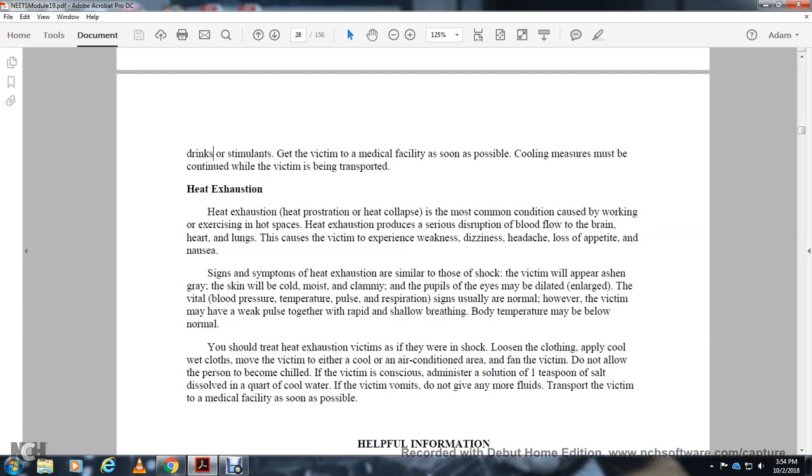Heat exhaustion, heat prostration, or heat collapse. This is the most common condition, coupled with working or exercising in hot spaces. Heat exhaustion produces a serious disruption of the blood flow to the brain, heart, and lungs. The victim experiences weakness, dizziness, headache, loss of appetite, and nausea. Signs and symptoms of heat exhaustion are similar to those of shock.